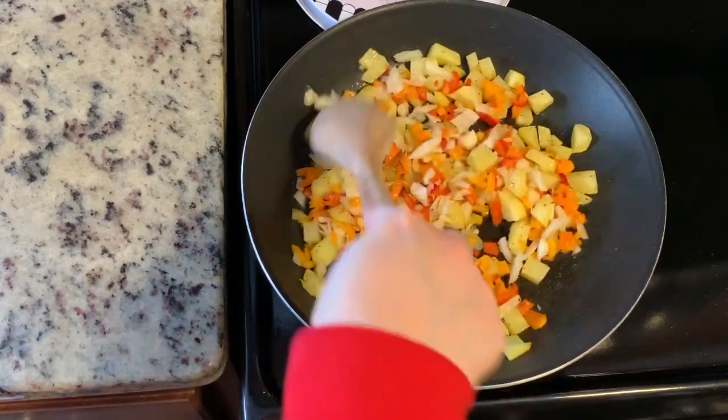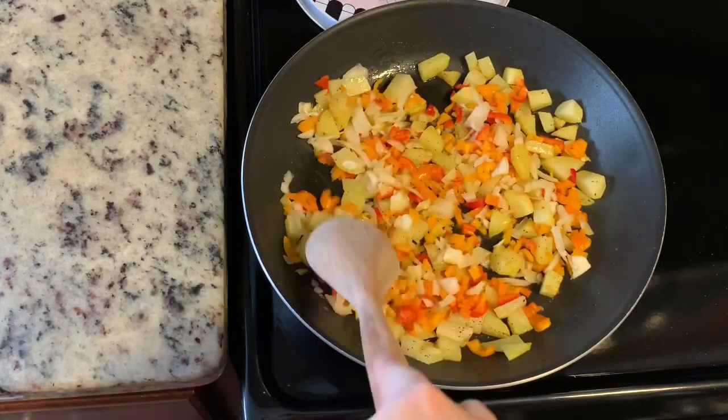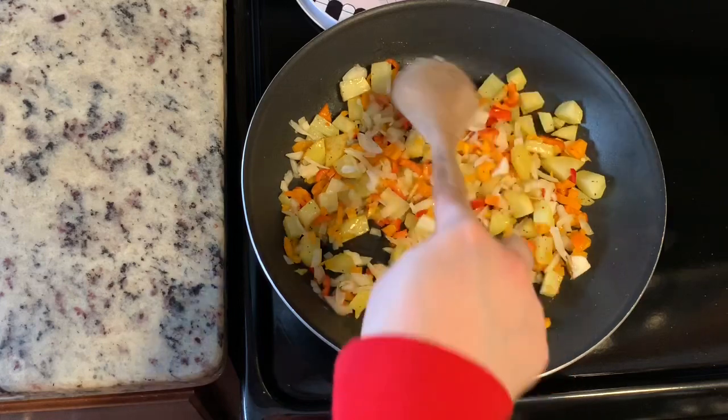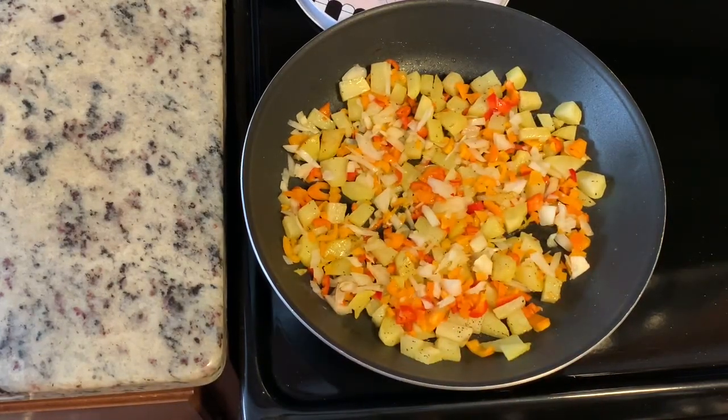I'm gonna mix it all up, and again keep making sure that it's cooking, but that you keep on mixing it so nothing sticks to the pan. We're gonna let this cook for about 5 to 10 minutes at very low temperatures.